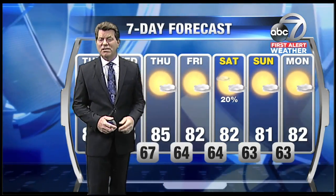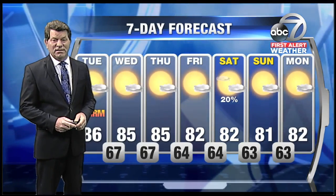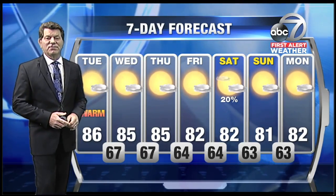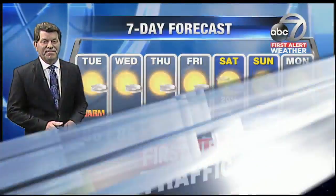We've got a 20% chance for a passing shower as another weak frontal system gets close to us late Saturday and into Saturday night. And there'll always be that slight chance for a few inland showers like we're seeing today as a result of temperatures in the mid to upper 80s. Just pretty warm out there. Back to you. Okay, thank you so much, Bob.